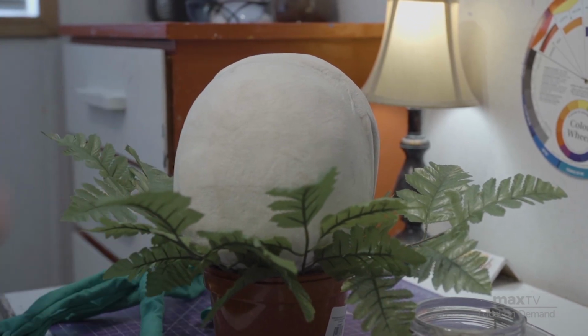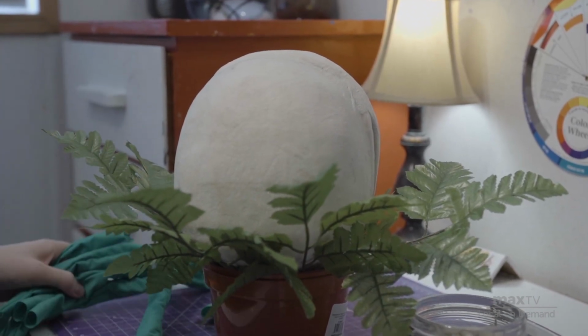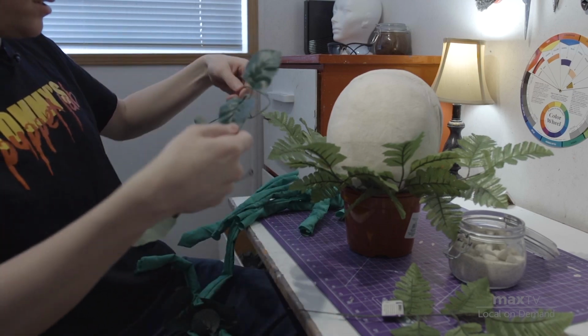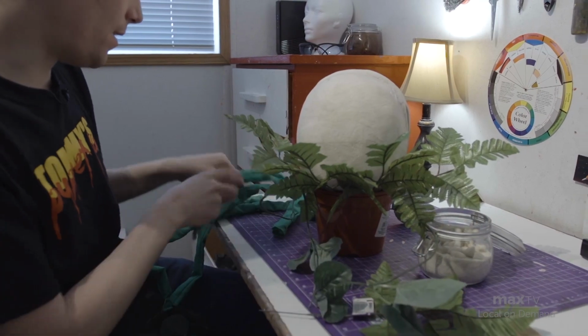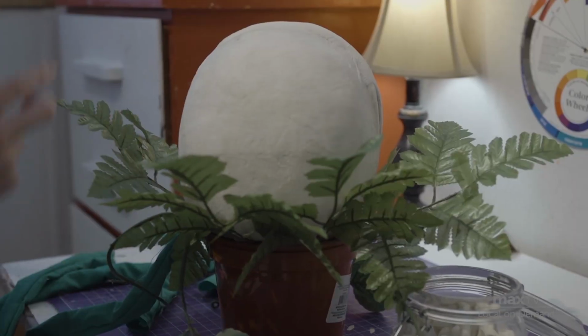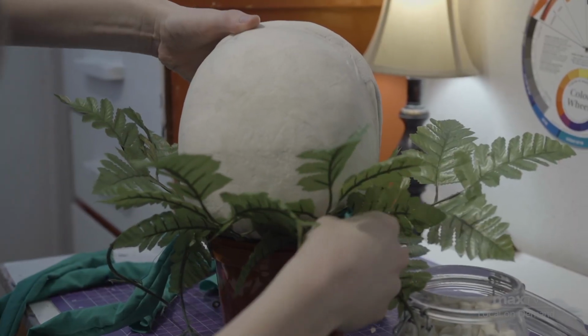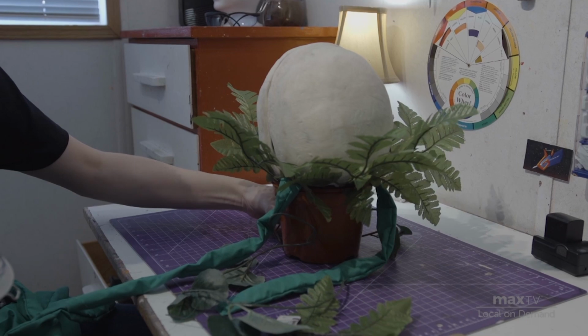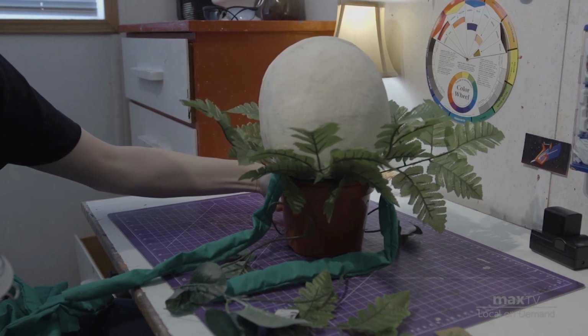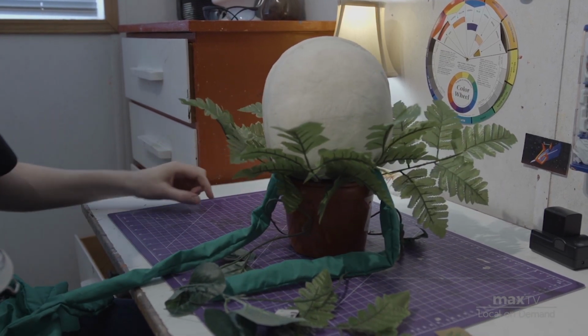And I would have all these vines growing up. But yeah, it would look really plant-like, just there. It's already starting to look like a strange and interesting thing. Just work in progress.